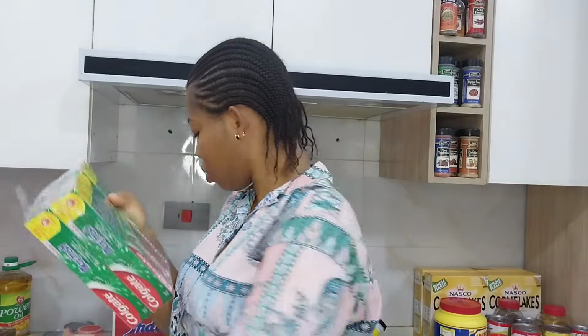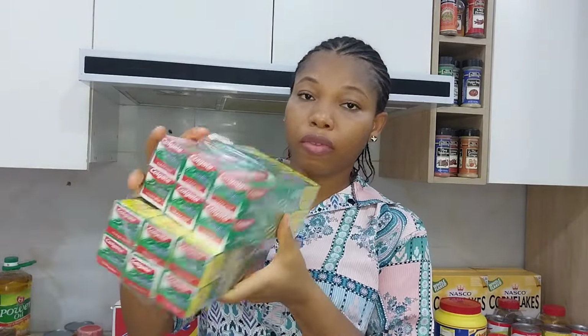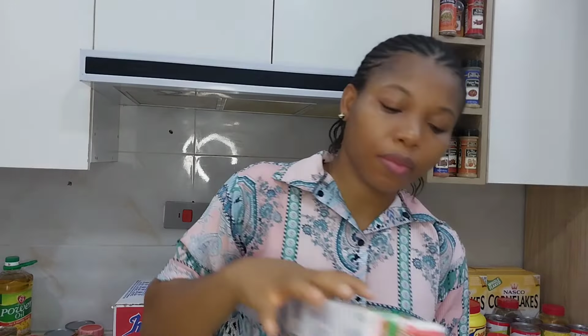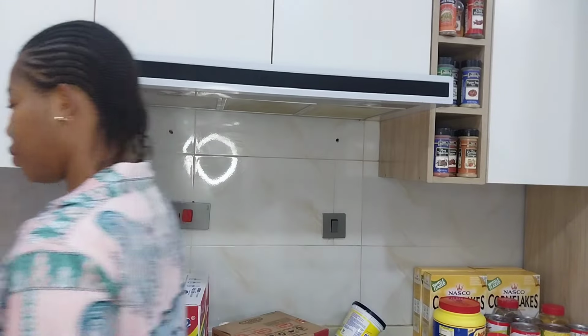So I think they have 1, 2, 3, 4, 5, 6. So 6 in one pack. Another 6, that's 12. Plus these two, so 26,040 naira.